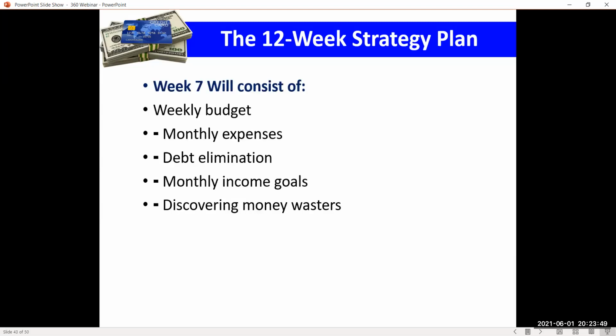And in week 7, you see, we walk you all the way through your success. Now, in week 7, you're almost there. Weekly budget, monthly expenses, debt elimination, monthly income goals, discover money wasters. You see how this is important for the health of your business?